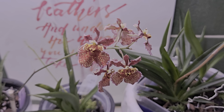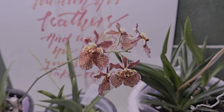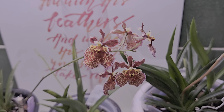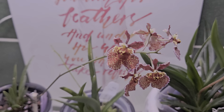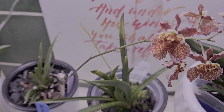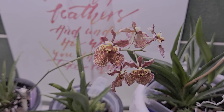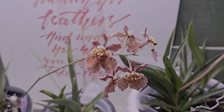And my Tolumnia Gyric Firm Dalmatian. It is still in bloom. This has been in bloom for 2 or 3 months. And look at the plant, how tiny. Tiny little plant and a large, large cluster of blooms. So I think that is just so, so pretty.